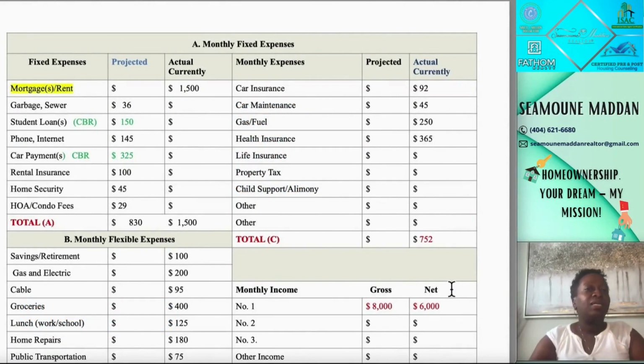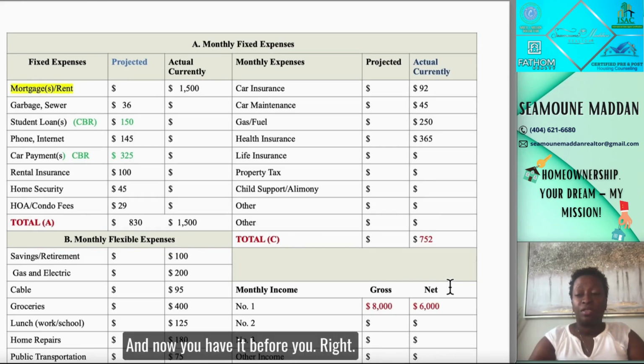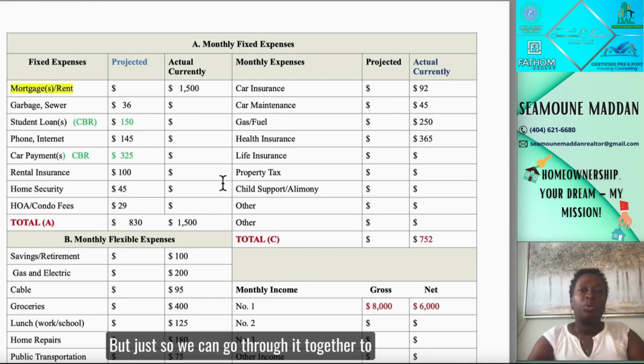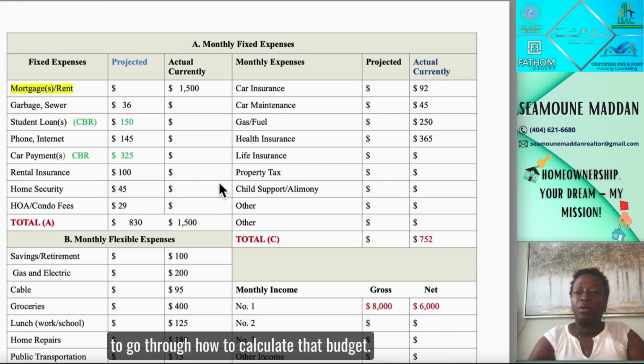Welcome back. Now you've had some time to jot down your budget on paper with the form that you got from me. And now you have it before you, right? So now you have the reality of what your true monthly spending habits are. I'm going to briefly walk through how the budget should look and where you should be putting things. I mean, most of it is self-explanatory, right? But just so we can go through it together to make sure you didn't miss anything. And then we're going to go through how to calculate that budget.